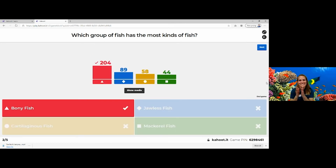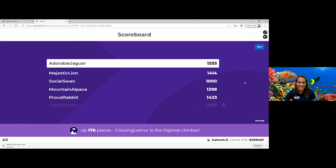Woohoo! Bony fish is correct. There are many, many types of bony fish. Let's see how you did.